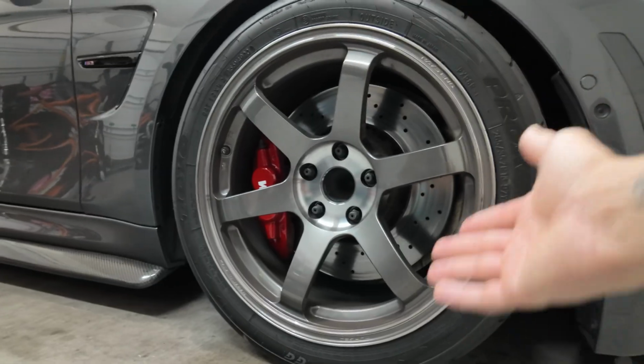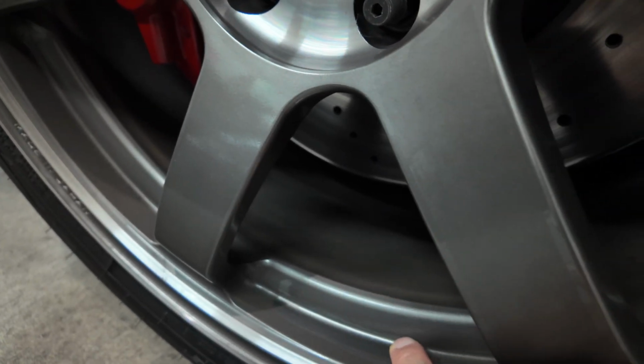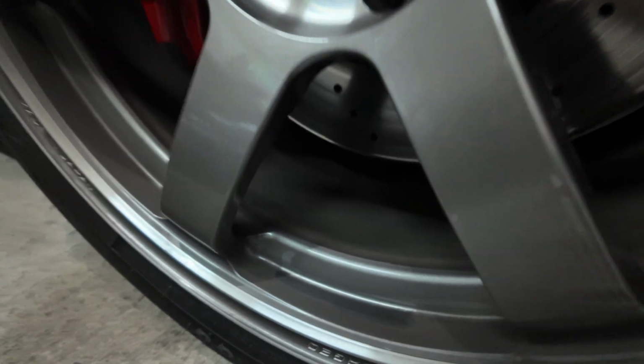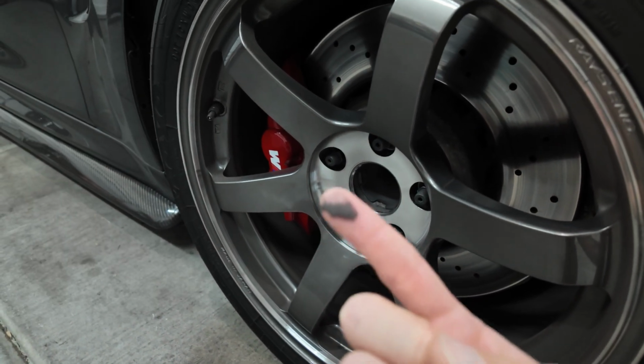Let me show you. So these are my TE37s, right? I guarantee you, if I come over here and just do a little wipe like that, I don't know if you can see that, where my finger mark was. And then look at my finger. And this is on a daily basis.